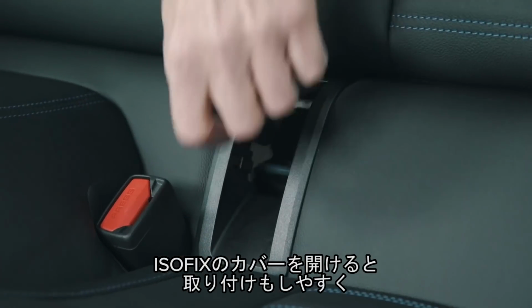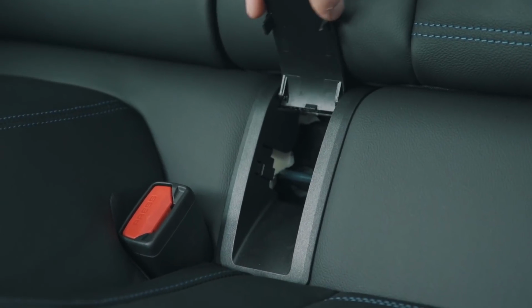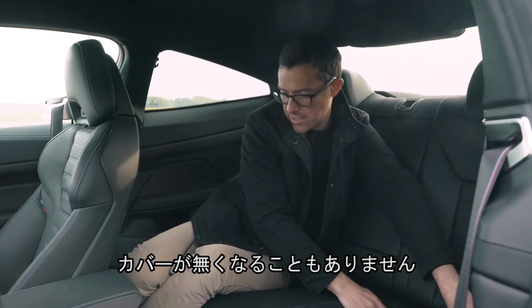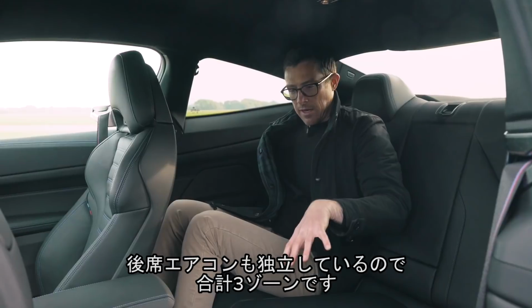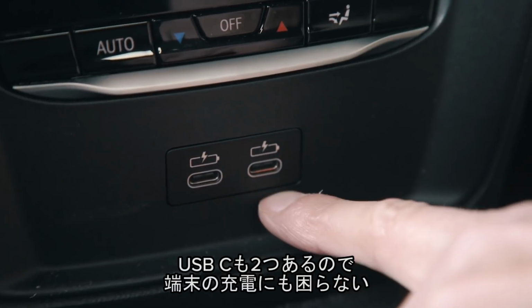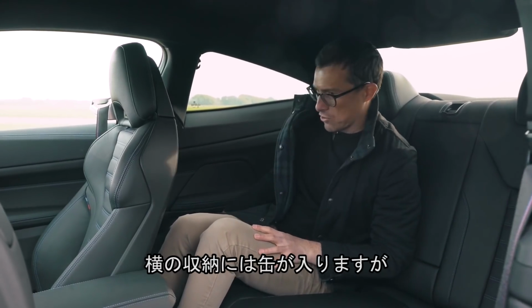You've also got, look, flip up covers for the ISOFIX anchor points, and look how easy those are to get to. And because these covers stay attached, you're less likely to lose them. Here in the back, this car has climate control, so you can set the temperature in here, so it's tri-zone, and 2 USB-C ports there, so you can charge your mobile devices, and a little storage area here.